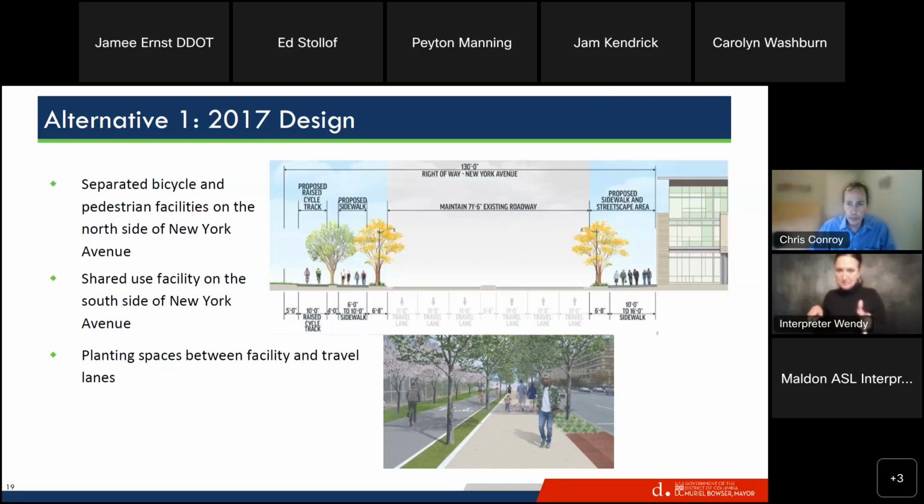On the south side of New York Avenue would be a 10 to 16 foot sidewalk with a 6 foot planted buffer. Very similar to the cross section that was, as Jamie pointed out in the last slide, just constructed outside of the new Target in 2020, I think. Planting spaces would have provided a buffer between the vehicle and pedestrian lanes, and in addition provided space for green space and tree cover, which would significantly improve the corridor. Next slide, thank you.